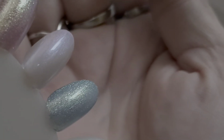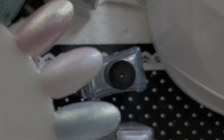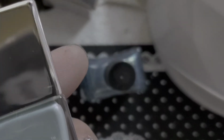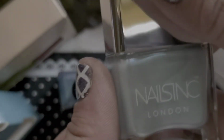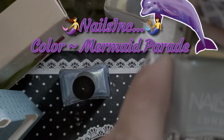And here that is with 2 coats. Next, we're going to go in with the next mermaid polish. So it's kind of the same thing. One comes with like a super sparkly, one comes with like a pearlescent. This one is called Mermaid Parade.